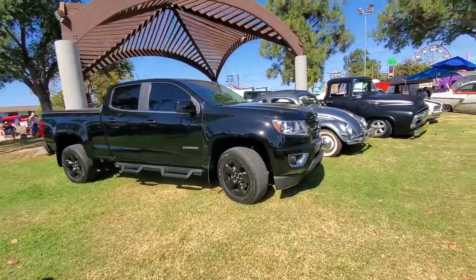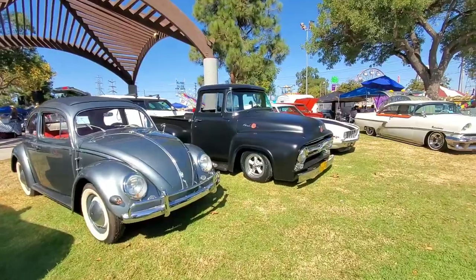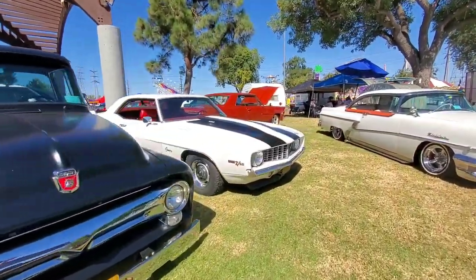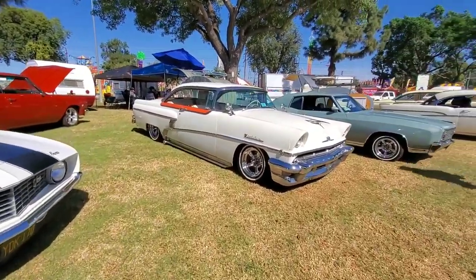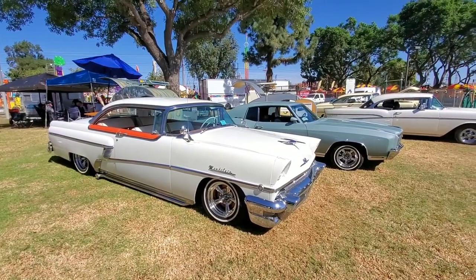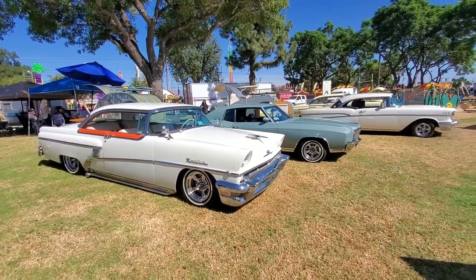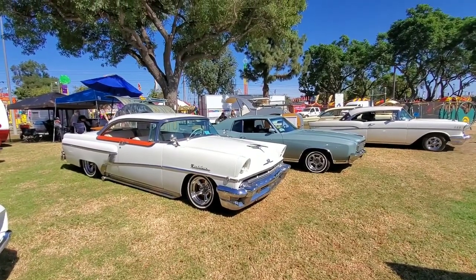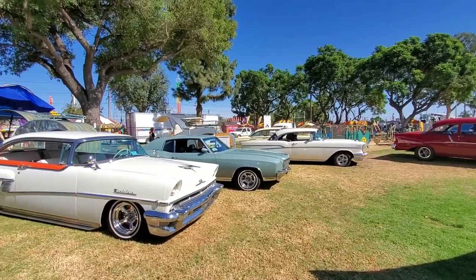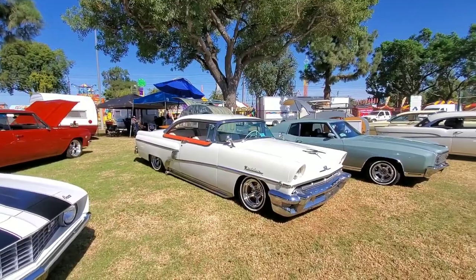Late model Chevy Colorado, Volkswagen, Ford F-Series, the Z28, the 302, and Gary's Montclair. I'm gonna pause this video and pick it up, I'm gonna do some other stuff. And Art's, you heard it, got his teardrop trailer, Monte Carlo. And of course, Linda and Buford's 5.7. We'll be back for more.